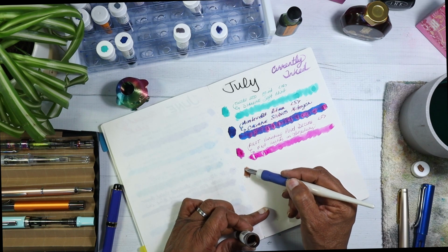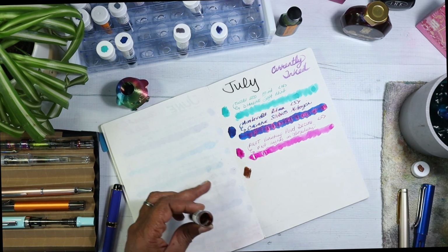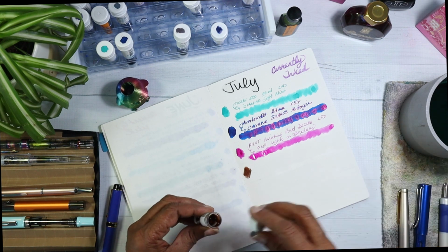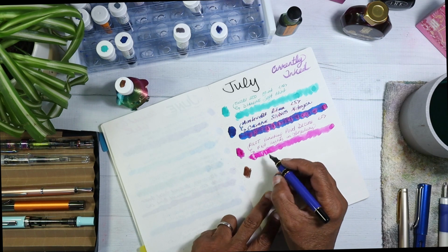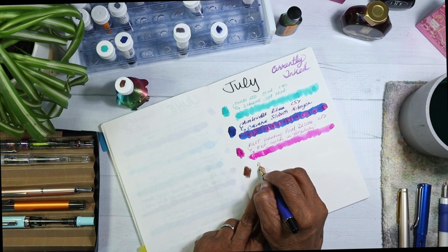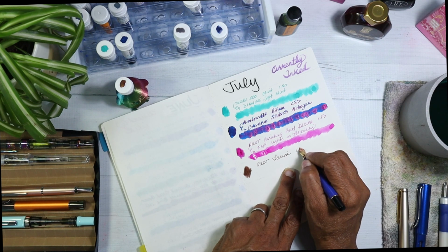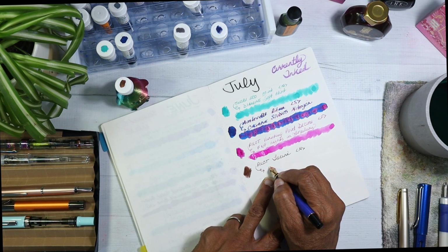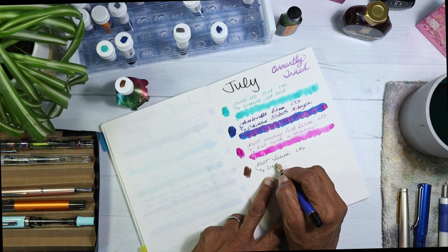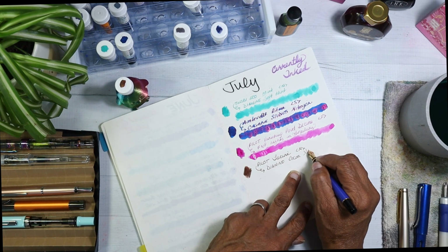It's such a beautiful brown. It's almost like a deep chocolatey brown. That's what it looks like. Alrighty, so now we have the Pilot Lucina in a medium nib, and it is inked in Diamine Cocoa Shimmer.